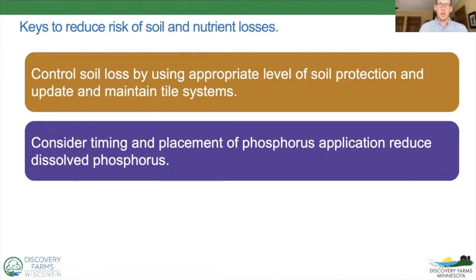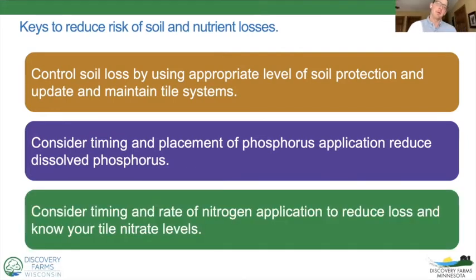If we can incorporate our fertilizer and manure and also time it in a way that it's not timed with a significant runoff event, we can lower that risk of dissolved phosphorus loss. Lastly, with nitrogen, consider timing and rate, crop rotation, and cover crops when we're looking to reduce the level of nitrogen movement through the soil profile and into our tile systems.